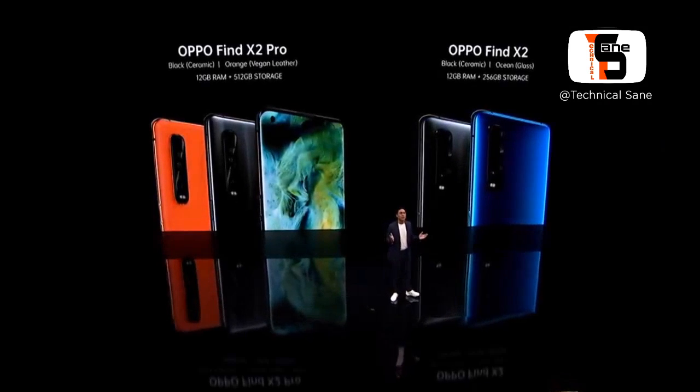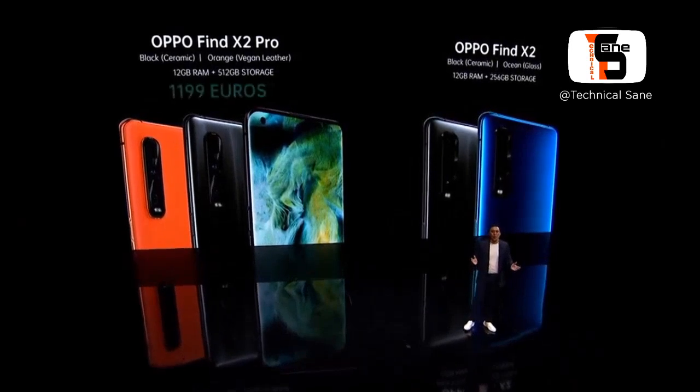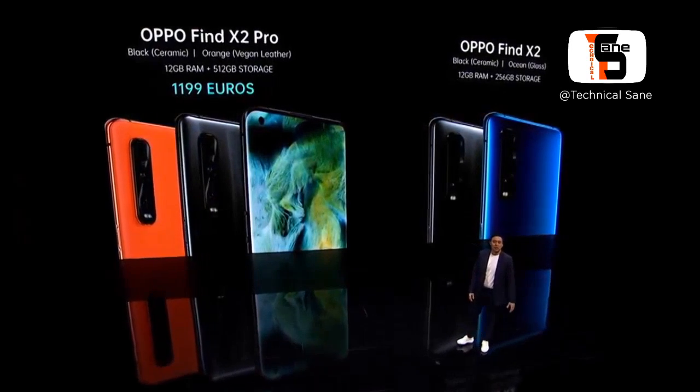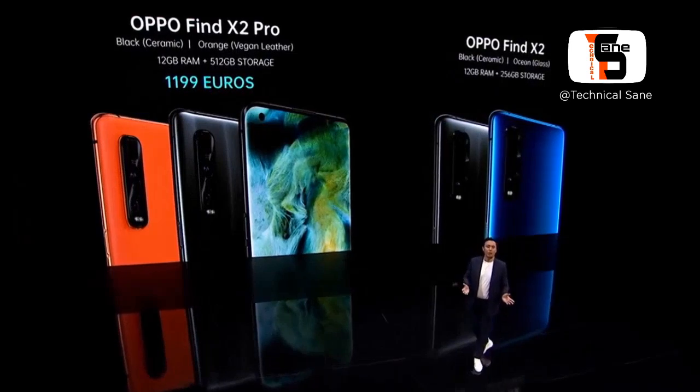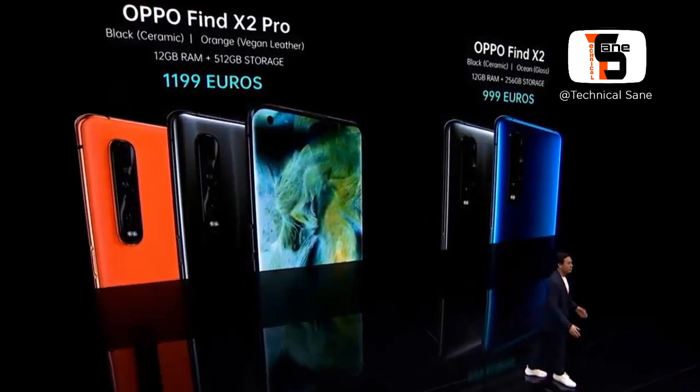And now, the price. The Find X2 Pro will be available from early May and will be priced at €1,199. The Find X2 will be available from early May and will be priced at €999.